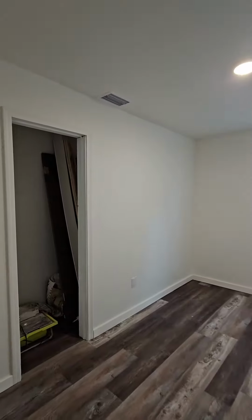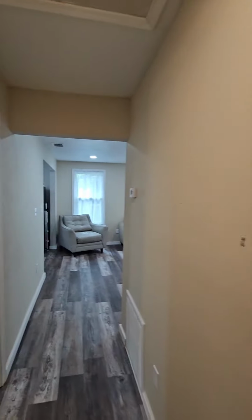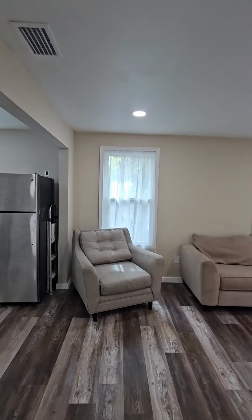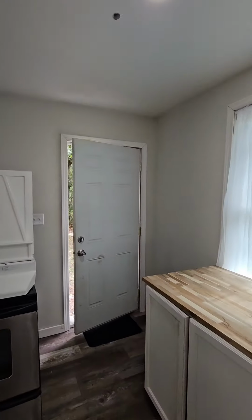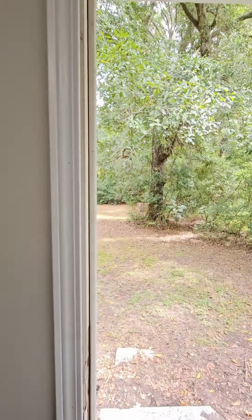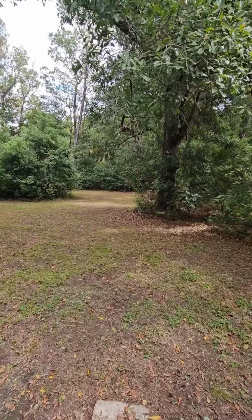I don't remember if I popped in this room or not. Nice sized backyard. Down a couple little steps.